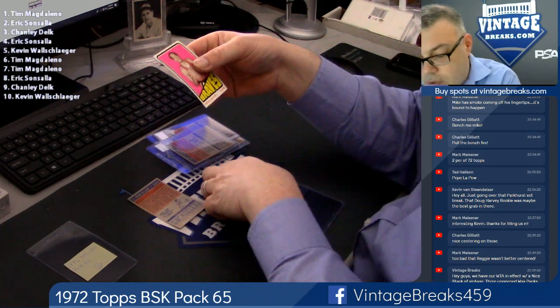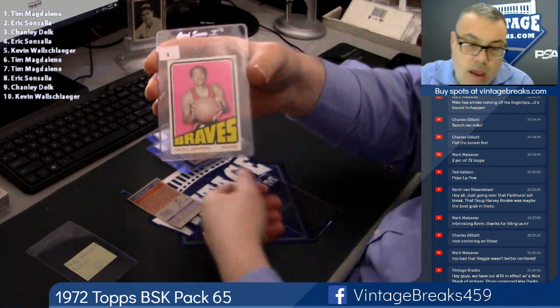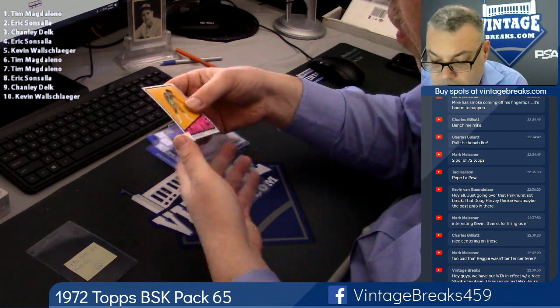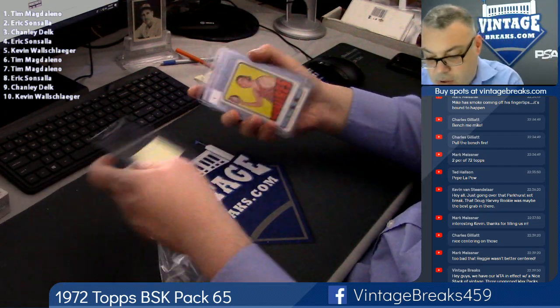Abdul Rahman and then Herm Gilliam. Got a real nice Issel in here, second year. And of course, the rebounding leaders with 3 Hall of Famers, including Chamberlain. All right, that's 72 basketball.